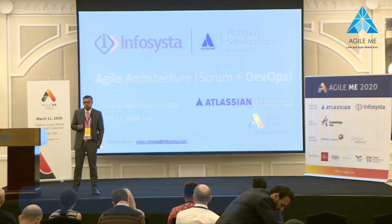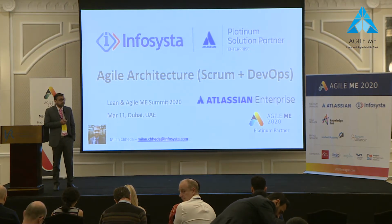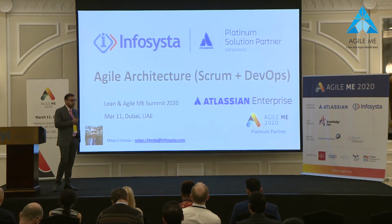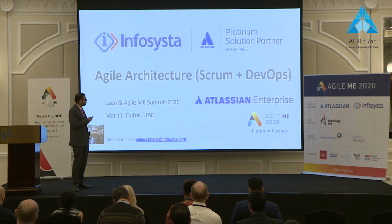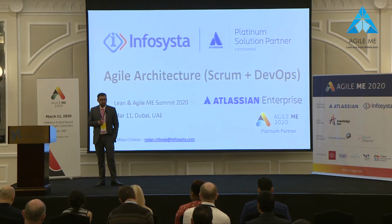We have a series of tools that I'll be taking you through while taking you through the Agile architecture journey. I'll be covering from the overview perspective of Scrum and DevOps, how both can be used using the different Atlassian products that I'll be taking you through. And I'll be taking you through how those tools can be integrated seamlessly, having Scrum and DevOps in picture. Okay?